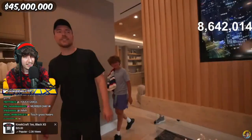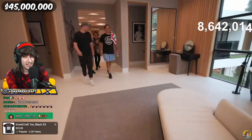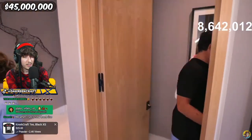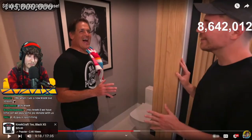That's funny. This bathroom over here is nice. Do you have a couch in your bathroom? Yes. Oh, really? What? Yes. Okay. We need to get on Mark's level. The number one rule is you have to have a heated seat. That feeling when you sit down and you go. Wait, they make heated toilet seats? Dude, I gotta get one of those.